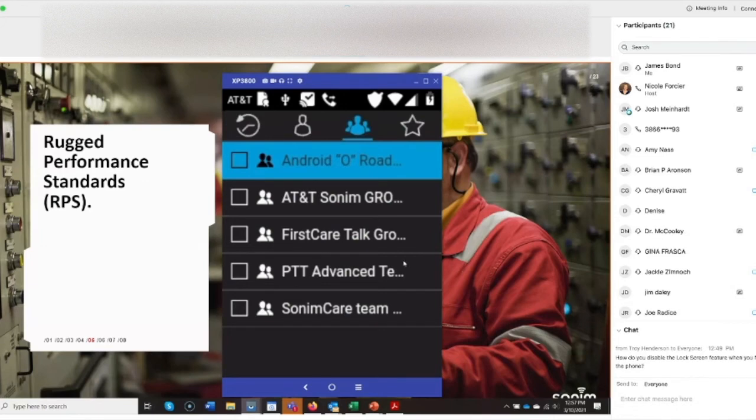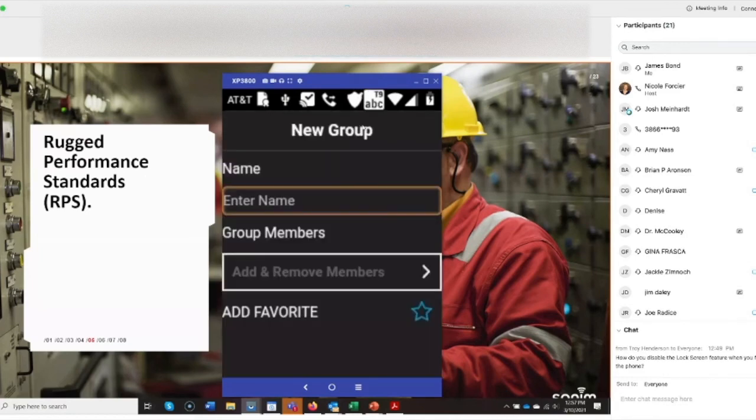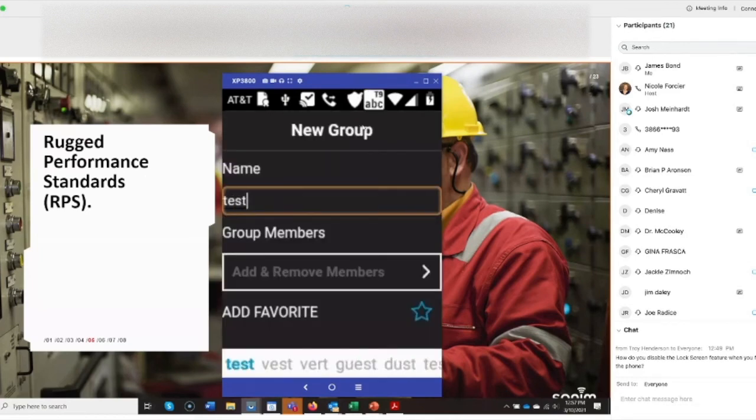Okay. So if that group is already created, we just go through the steps that you showed us earlier, where we select the group and check the call from lock screen. We do the same process. Okay. Yep. Here, I'll show you real quick. Because I've got Jim on here, I'm going to create a new group. I'm going to call it test group.